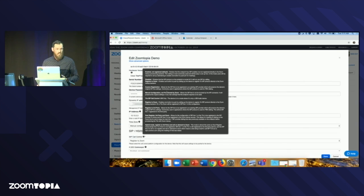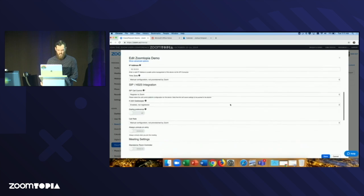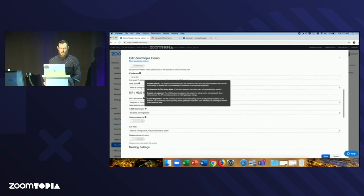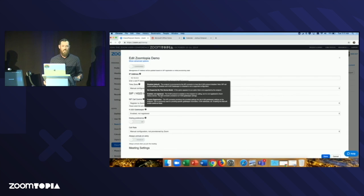We have some configurations that will allow you to do dual registration on certain devices depending on capabilities and things like that. We do have a session about the Poly Trio coming up after this. I would encourage you to attend as well. We use this same component to actually provision and manage those devices. So very cool stuff. And a lot of it, that's where you're gonna really save that CapEx expenditure, right?